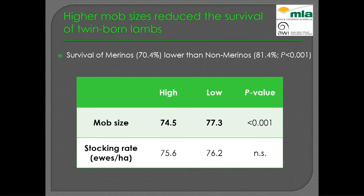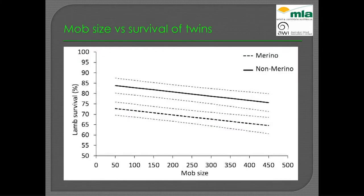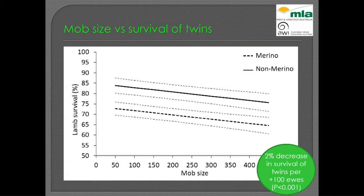So if we graph up that effect of mob size on lamb survival, the solid line is our non-merinos and the dotted line is our merinos. As you can see, reducing mob size improves lamb survival, and the slope on that line is basically a 2% decrease in the survival of twins for each extra 100 ewes in the mob at lambing. So reducing mob size by 100 increases the number of lambs marked in each mob by at least 4 lambs.